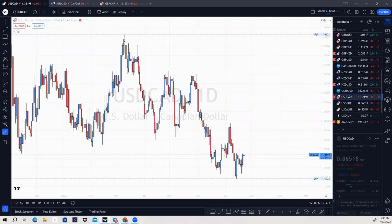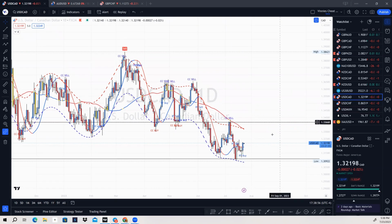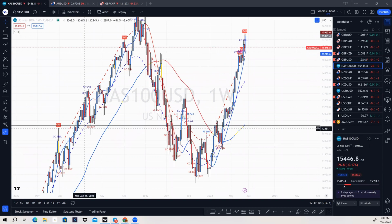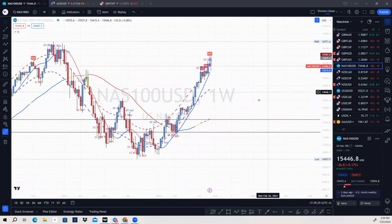Let's take a look at USD CAD. USD CAD, again, we have a retest buy here. I do expect some more up movement on USD CAD, as I explained earlier about the US dollar. NAS 100, I expect some more down movement with NAS. Again, if we go to the weekly time frame, we're going to see we have a bunch of divergent sell signals and a cheat code sell signal. Price is extremely outside of the band, so I do expect some more down movement on NAS 100. This is going to be an excellent swing trade to get in on NAS 100, for an opportunity to sell. So we'll see what happens with the news this week.